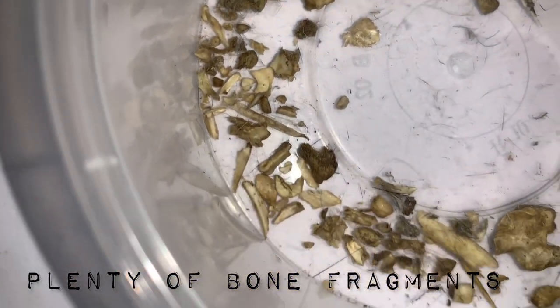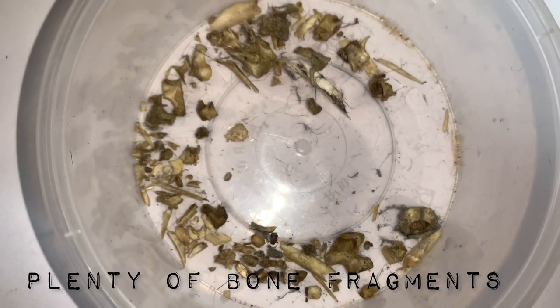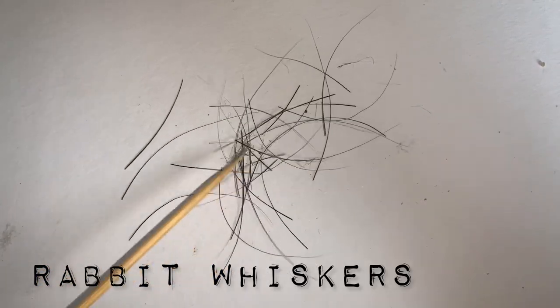So although there are plenty of options for wedge-tailed eagles to eat, we now know the owners of this humongous nest fancies the taste of rabbits.